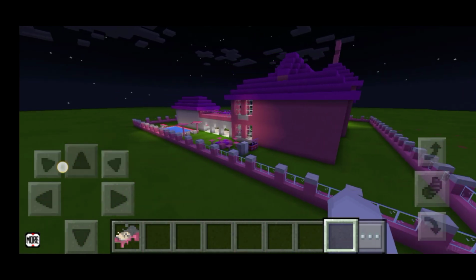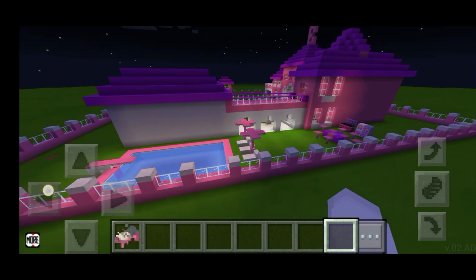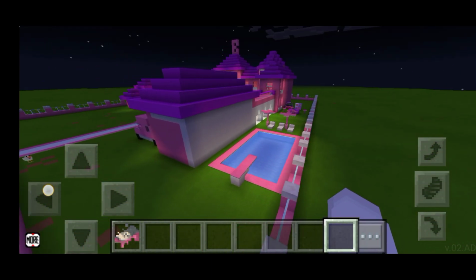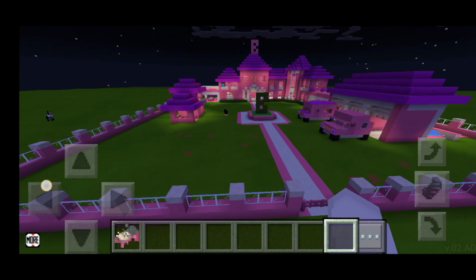There. This is the pool. Over here in the front.